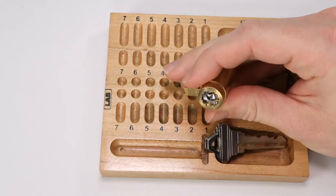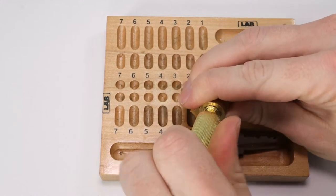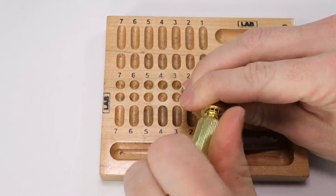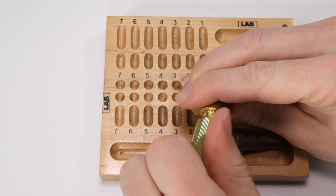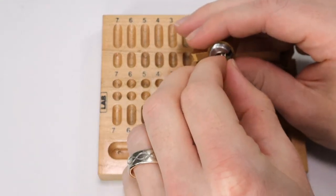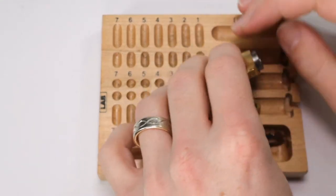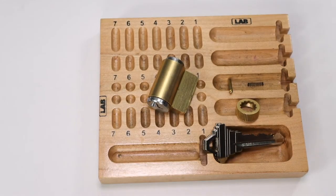And I always find bumping to be a very valuable tool when it comes to opening up locks, because it can be really effective, especially if you're opening up something like a Schlage lock and a Yale lock, because the keyway is not always super easy for someone first starting out. Schlage's a lot easier, but Yale can be pretty tough. So let's take this lock apart quickly, just so we can see.